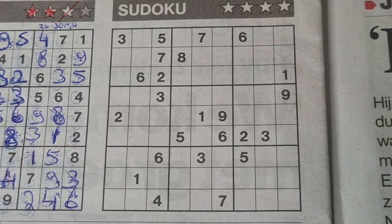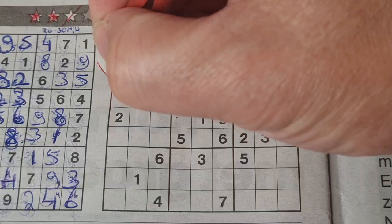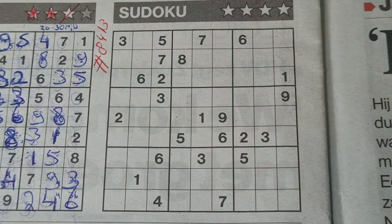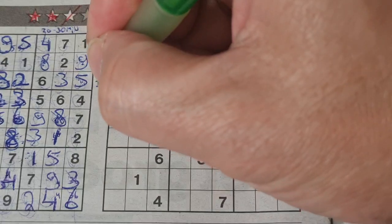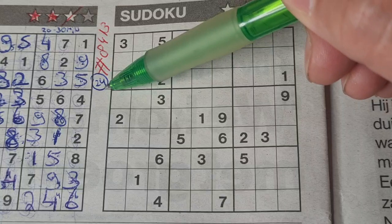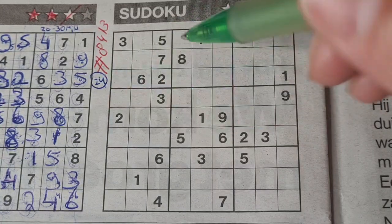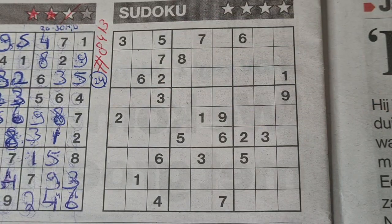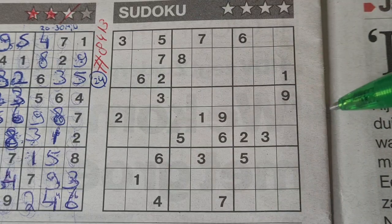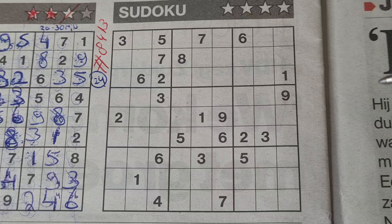This will be number 8413. Before I start, I always count the printed digits as well. This one has 24 printed digits. It's kind of an indication of the difficulty level. The fewer printed digits, the more difficult it will be, but you cannot always say that. Sometimes you have a puzzle with a lot of pairs, a lot of hidden numbers, and then you will need more time to solve that puzzle.